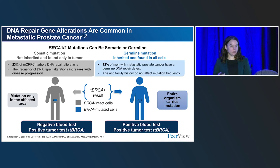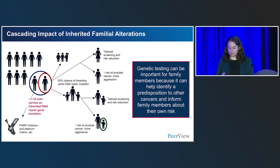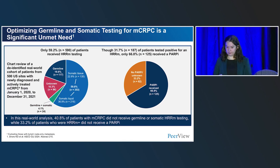23% of metastatic castration-resistant prostate cancers harbor a DNA repair alteration, and the frequency of DNA repair alteration increases with disease progression. Also, 12% of men with metastatic prostate cancer have germline DNA repair deficits, and age and family history do not affect the mutation frequency. So all of this translates to 1 in 10 men carrying an inherited DNA repair gene mutation. What that means is that genetic testing can be important for family members because it can help identify predispositions to other cancers and inform family members about their own risk.